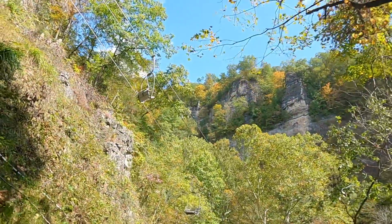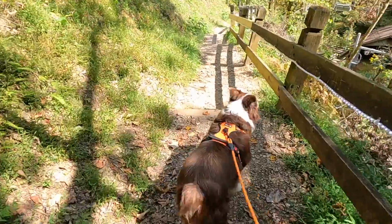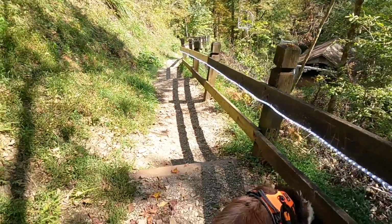And we finally made it, right underneath the chairlift again. I keep going down and down and down. I think we're getting close to the bottom because there is the chairlift thingy.